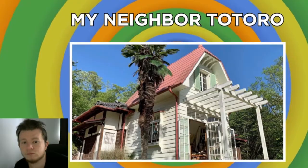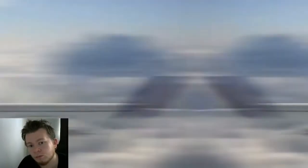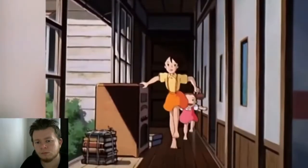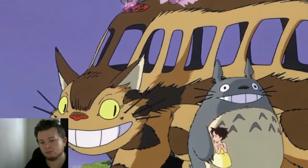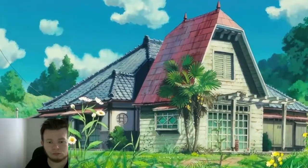My Neighbor Totoro. We've already looked at some of the most famous cartoons from America, so let's hop on a plane and travel to Japan as we move on to the wonderful world of anime. Studio Ghibli's My Neighbor Totoro is a pretty magical cartoon, following spirits, magic trees, and a cat bus hybrid that transports the characters around. Despite these supernatural and surreal elements, much of the movie takes place in an ordinary wooden house with a red roof and a porch.